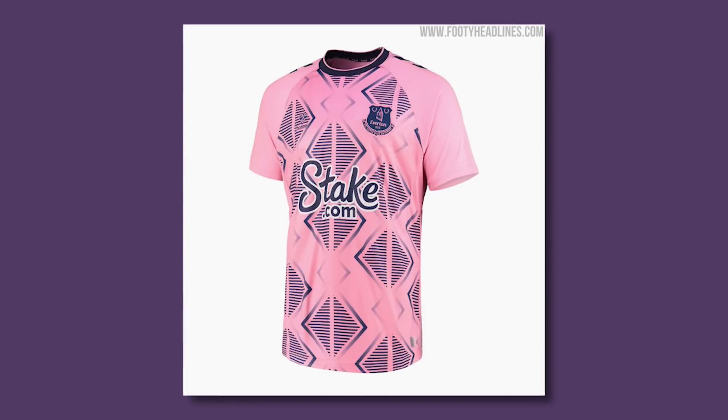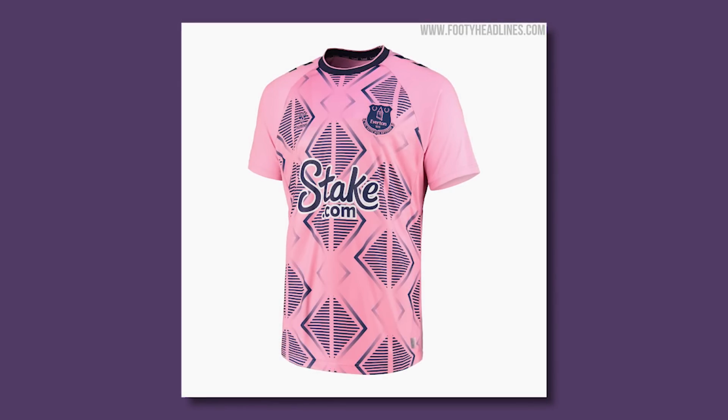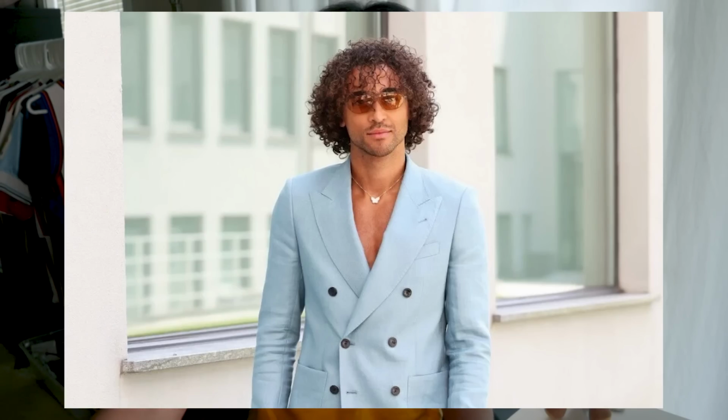Inspiration aside, you always see at least a couple of these types of shirts in the Prem. The weird color plus unattractive pattern that pretty much no one ever asked for. I mean, DCL couldn't even save this garbage.